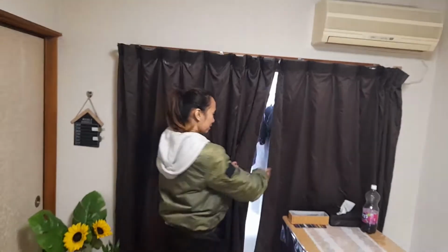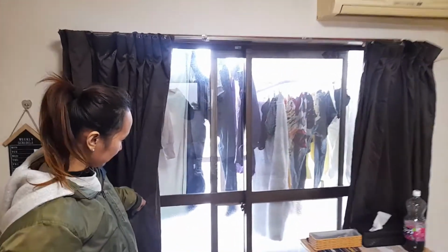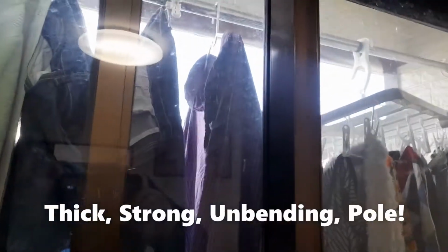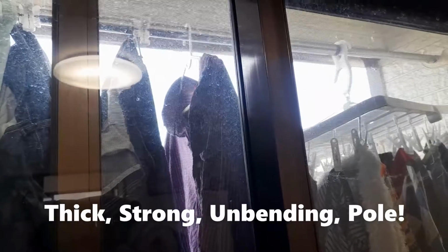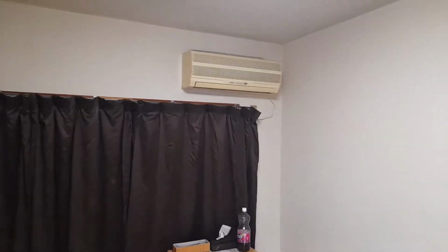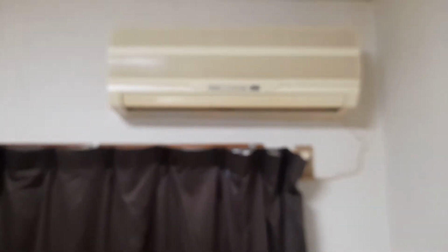So when you open this, here's where we hang our laundry. They have a nice thick pole. As you can see up here, it looks like an air conditioner, but it's also a heater. And also an air conditioner. It's a 2-in-1, which is really nice.